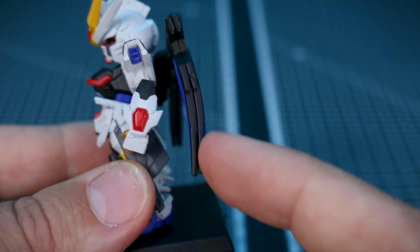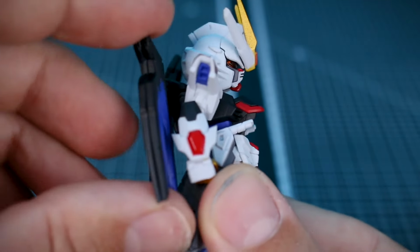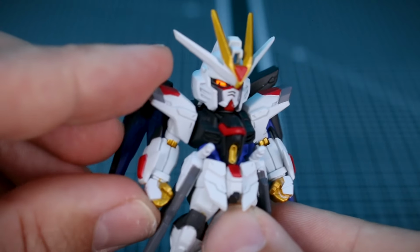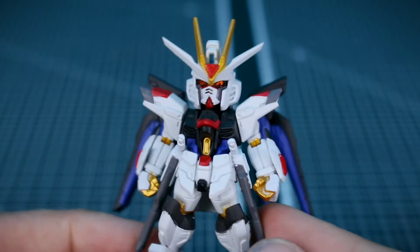As you can see, one of my wings here on the backpack got a little bit curved there. I'll have to straighten that out. And those can also be rotated, kind of up and down, which there's not really too much point to that. As I've talked about before in these reviews, these are somewhat vaguely articulated, but it's not really to the point that these are really meant to be posed.